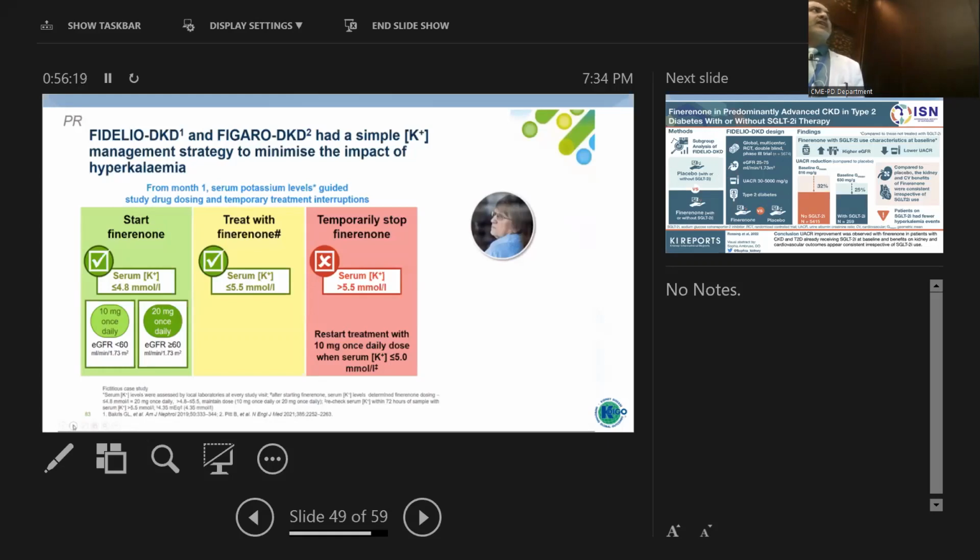If a patient has a serum potassium more than 5.5 after use of finerenone, we have to stop finerenone temporarily and restart the treatment with a lower dose, 10 milligram once daily, once the serum potassium drops below 5. Then we can resume finerenone at a lower dose.